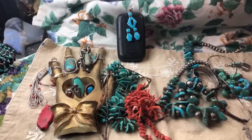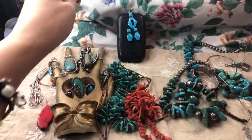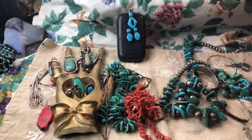Or when you see something really tiny, you'll have to look and say, oh yeah, I thought that might be interesting. So we're going to talk a little bit about real turquoise and fake turquoise and how to tell the difference. And again, this question is often asked of me. It comes up a lot when I see something in my bags and I immediately say, hey, that's real, that's not.